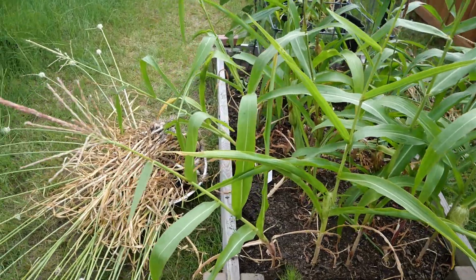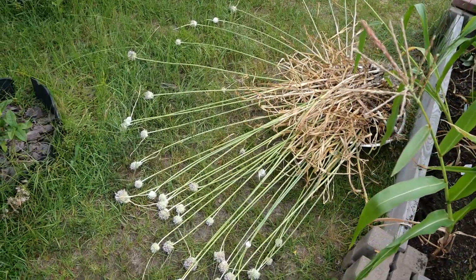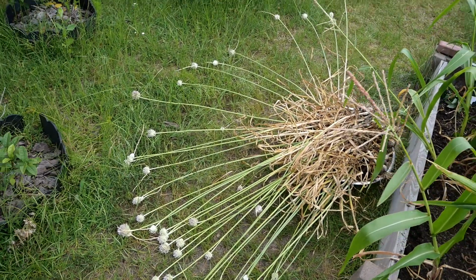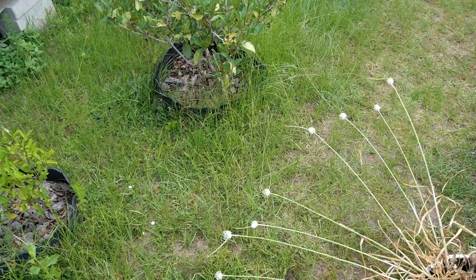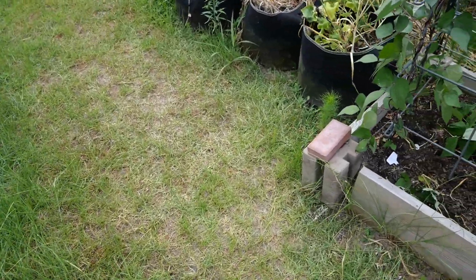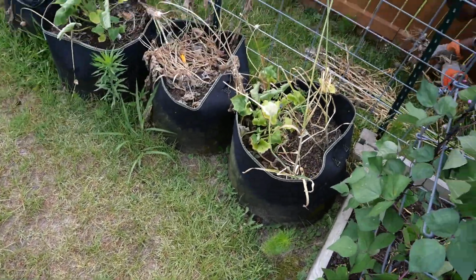Check this out. Inadvertently made a little peacock fan of garlic from all the scapes that I didn't pull. I did pull some scapes, but I didn't pull them all.